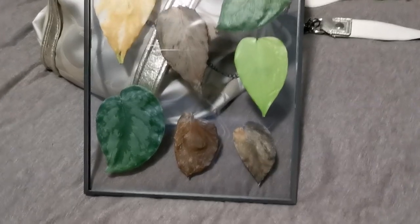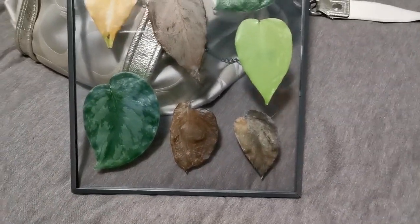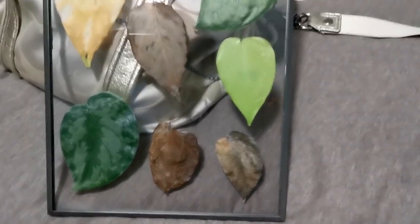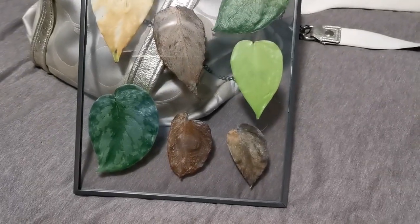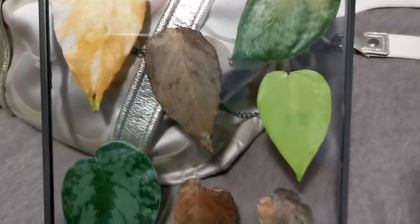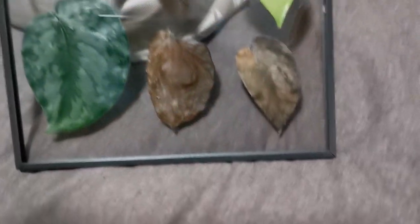Okay, and as promised, I'm giving you a little update on the plant art. So I found this really interesting, actually. This is just over 2 months of being in this frame. Okay, so you can see we've got some different results.